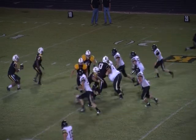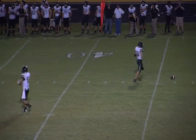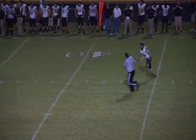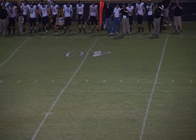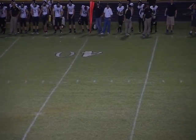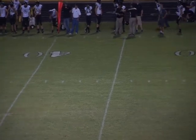Looks over the field. Now he takes the snap. Back to pass, throws to the far sideline. In and out of the hands of the receiver, and almost intercepted there by the corner, Matt Williams. Pass incomplete to Ed Wilson.